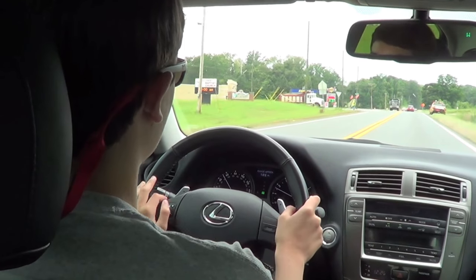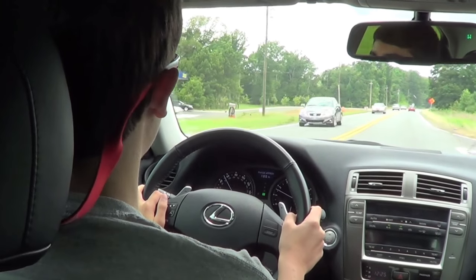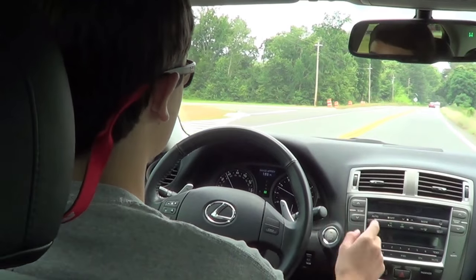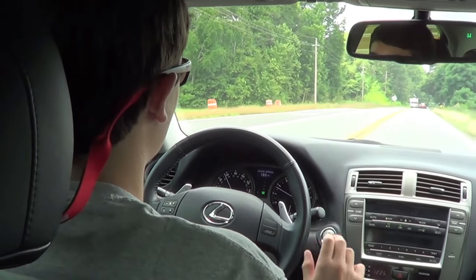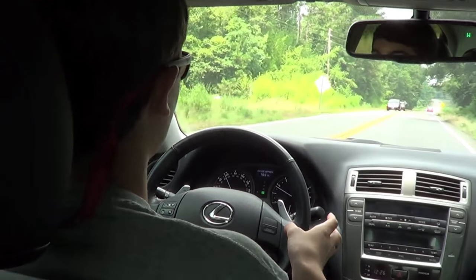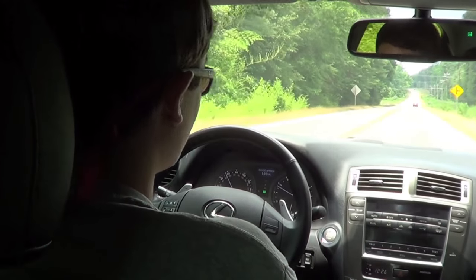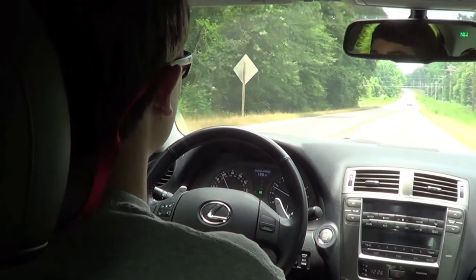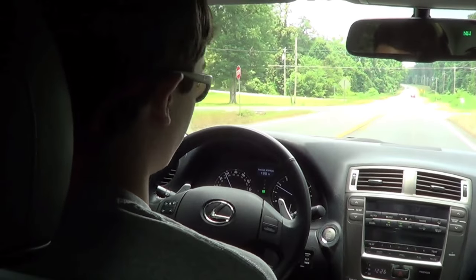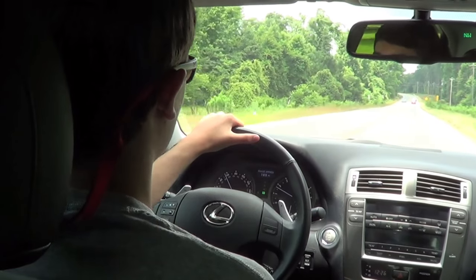Speaking of the radio, I'm not going to turn it on because I know I'll get copyright issues. But there's another IS. It's Nebula Gray. Very pretty color. But it's just a basic Lexus Premium audio system. It packs 13 speakers. It's a really great sound system. I've never heard the Mark Levinson unit in this car. I can only imagine what that sounds like. But honestly, I have nothing but good things to say about this. This base audio system is very, very crystal clear. I think that's a good way to say it.